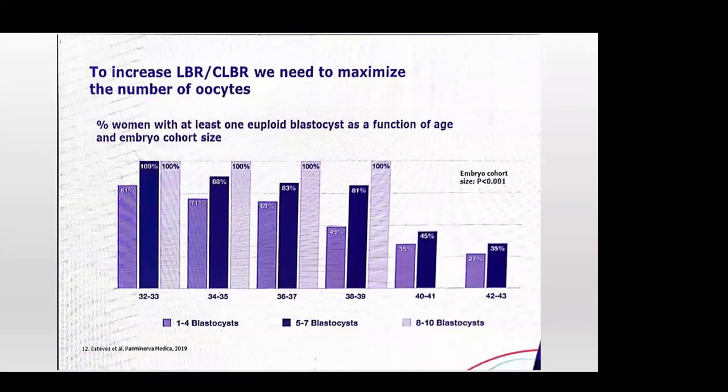Similarly, if we want to have one euploid blastocyst, how many embryos will we need at whichever age? So here, this color signifies 1 to 4 embryos. This is 5 to 7 blastocysts. They are only talking about blastocysts in terms of embryos. And the light violet is 8 to 10 blastocysts.